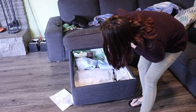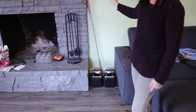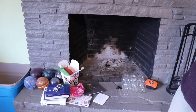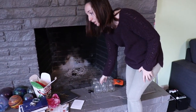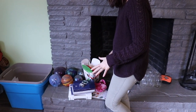In my ottoman, we have extra blankets and things of that sort. Will has his weights here and our mop that again goes in the laundry room, but it's right here. This is kind of our staging place when we declutter. These have been decluttered, but I have a friend that's taking them. I need to get them to her. And this is just random things that don't belong here, but they're here.